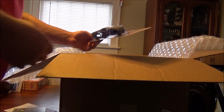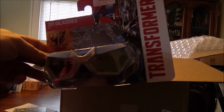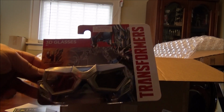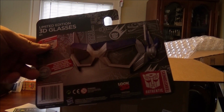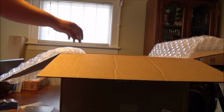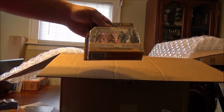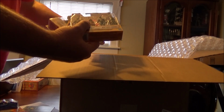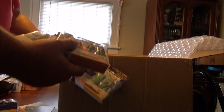And let's see, let's see if we can show this to you, get it in frame here. Look at this, we got some Transformers Optimus Prime 3D glasses. Flip to the back here. Look at that, that's so cool, right? I don't know what I'm going to do with those. And we got some Guardians of the Galaxy stuff. Very awesome. And we got some more Guardians. I love the minifigures, that's why I got them all. Love these little minifigures. Very cool stuff.